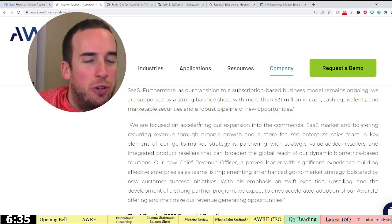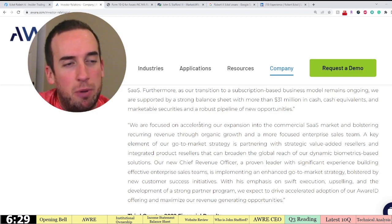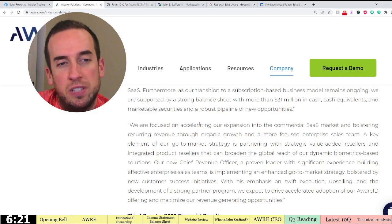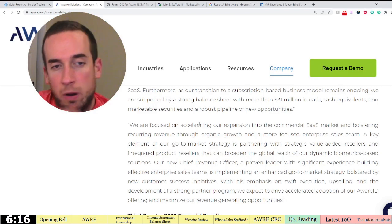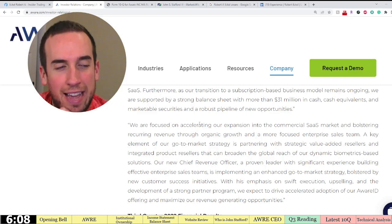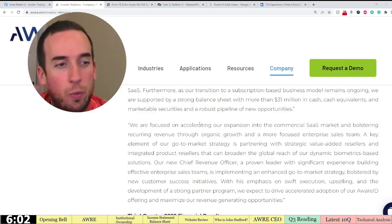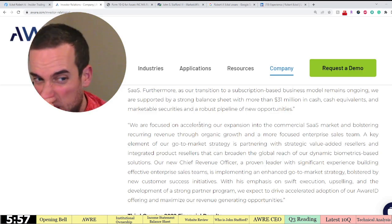A key element of our go-to market strategy is partnering with strategic value-added resellers and integrated product resellers that can broaden the global reach of our dynamic biometrics-based solutions. Our new CRO, a proven leader with significant experience building effective enterprise sales teams, is implementing an enhanced go-to-market strategy bolstered by new customer success initiatives. With his emphasis on swift execution, upselling, and the development of a strong partner program, we expect to drive accelerated adoption of our AWRE ID offering and maximize our revenue generating opportunities.